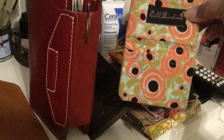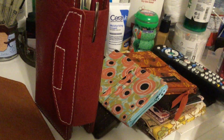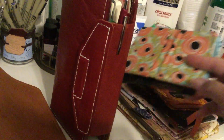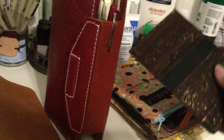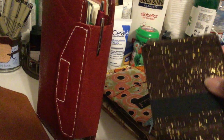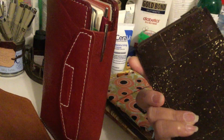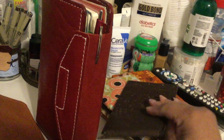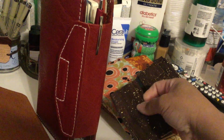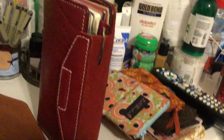Isn't that gorgeous? I have all sizes from nano to A5, and in both Dollbirdies and the nissaMade. And the nissaMade does the cork fabric. She's in Canada. So if you're in the U.S., she takes a little bit longer to get to you. But look at how gorgeous the cork is. Cork is a little stretchy. It's not a lot. It doesn't stretch like, you know, elastic or anything. But it's a little stretchy.